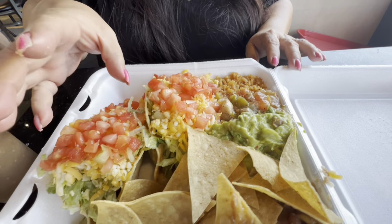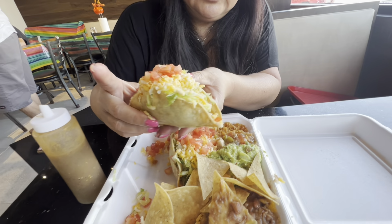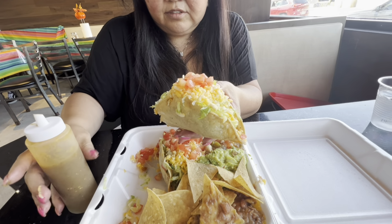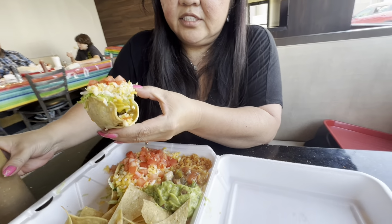And then we got, look how full these are. Those are some big tacos. Lots of cheese, lots of everything, right? Yeah, that's going to need a fork afterwards. I'm going to try the green sauce first.